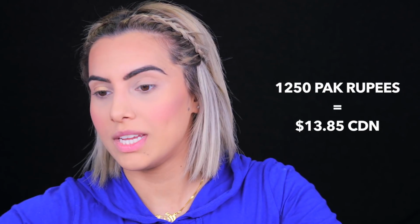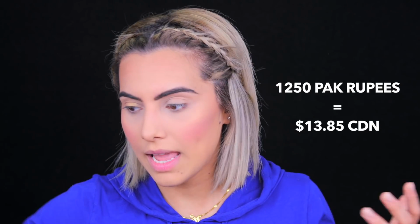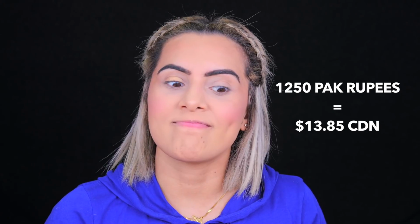Like it is very lightly, like it's not reflective, if that makes sense. Like it is there, but if anything, it just looks like yellow on my cheekbones. It doesn't look like a highlighter. This one was $12.50, which is $13.85 Canadian. Okay, well, highlighters are slacking.